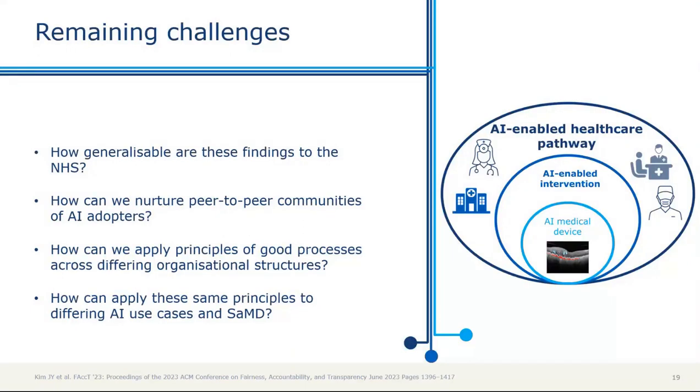I think from this, it's important to remember that this is in the US, and there are some key differences there. One is the autonomy of the individual providers. The economics of the situation is a bit different, but also the technical capability of many of the trusts. Like there's a staff of data scientists capable of building these tools in-house, and that's how a lot of it happens. So that's an important thing to consider.